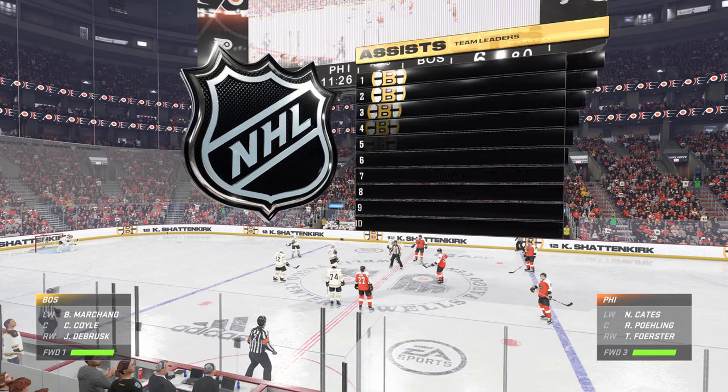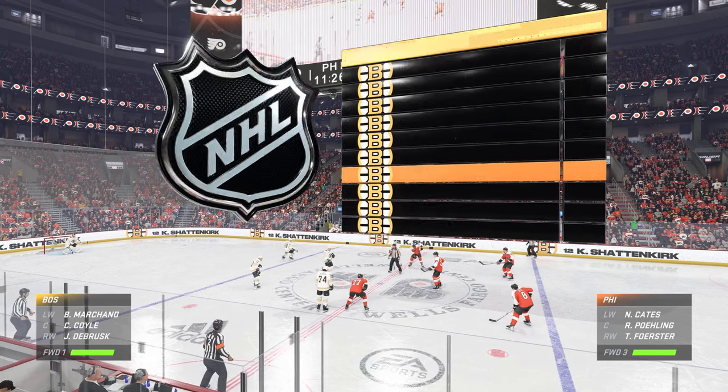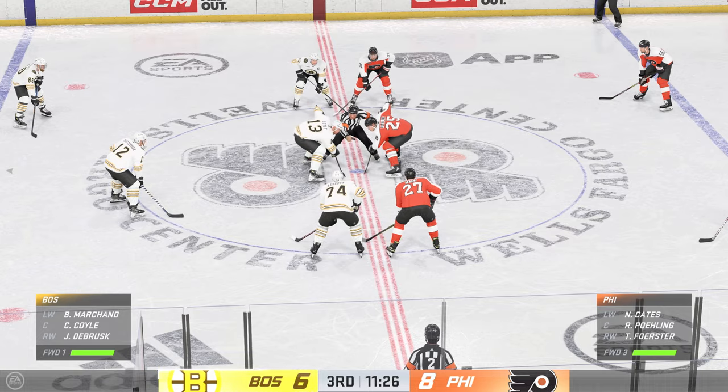Boston's got one back, but Cheryl, they need more. They need more, and they're going to have to pay the price to get to the paint, the most coveted spot on the ice, fight through traffic, and find a way to get the puck to the net.